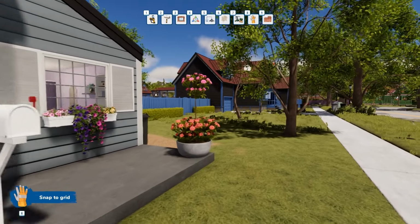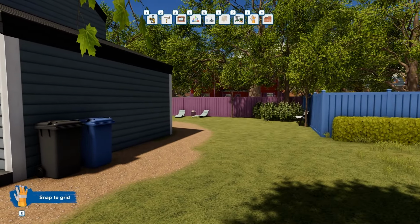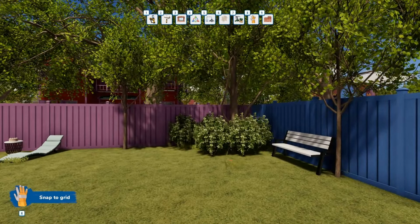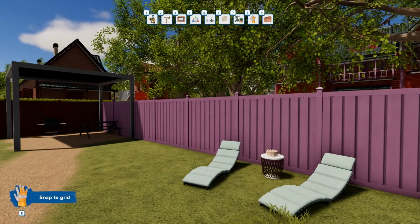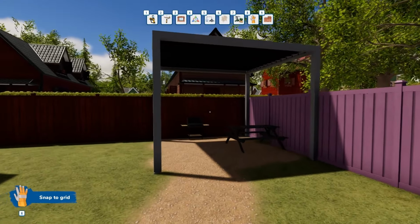Ooh, just stunning. And as we go on the back, we have a little area with two trash cans. Not too far away from the front door. Here we go, a little bench where you can sit and chill for summer nights. Get a tan, if that's your thing. Or sit under the shades and barbecue with your family.